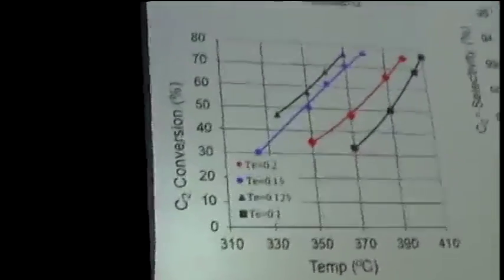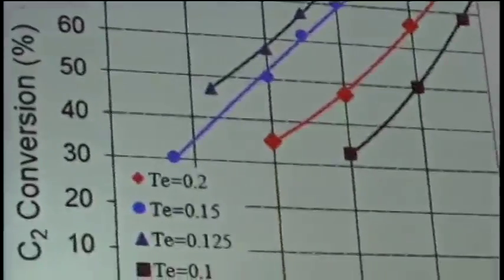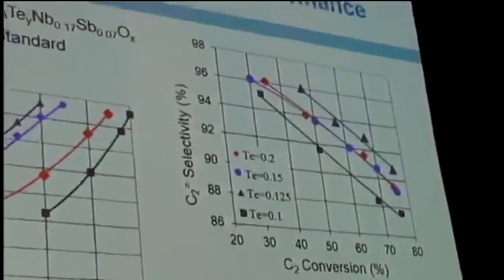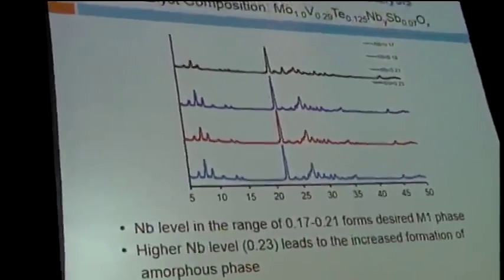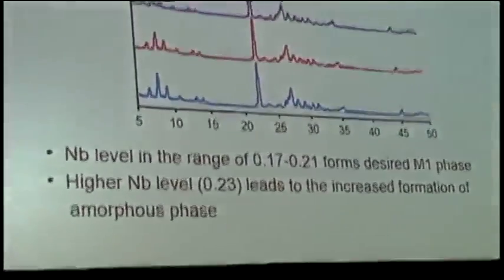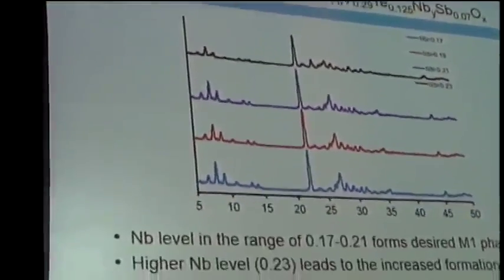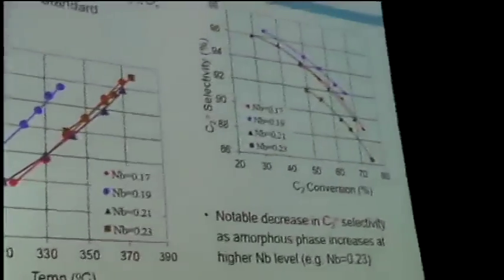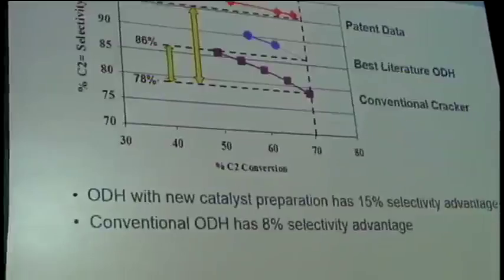On the conversion selectivity curve, the optimal tellurium level was coming in at 0.125, and it was also the most active composition. In a similar fashion, we optimized the niobium content, varying it from 0.17 to 0.21. It was found that too high a level of niobium led to the amorphous phase. And on the conversion selectivity curve, we were focusing in on an optimal composition of 0.19. And again, this was the most active.